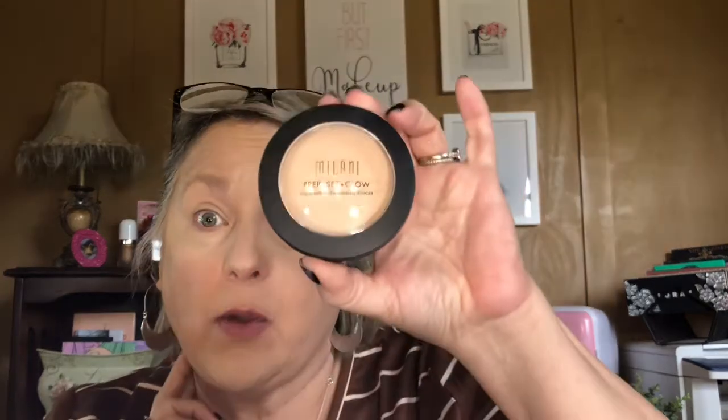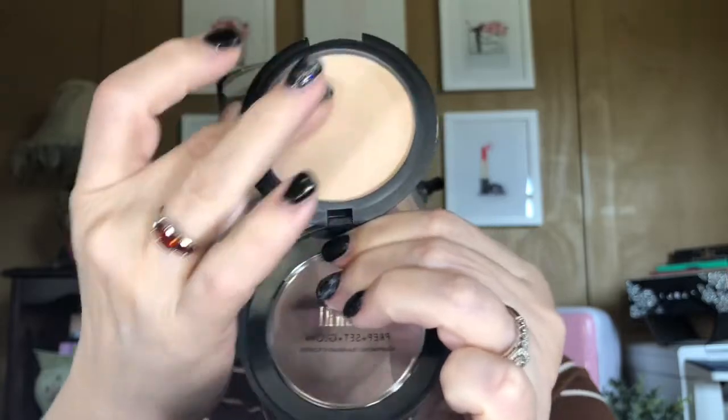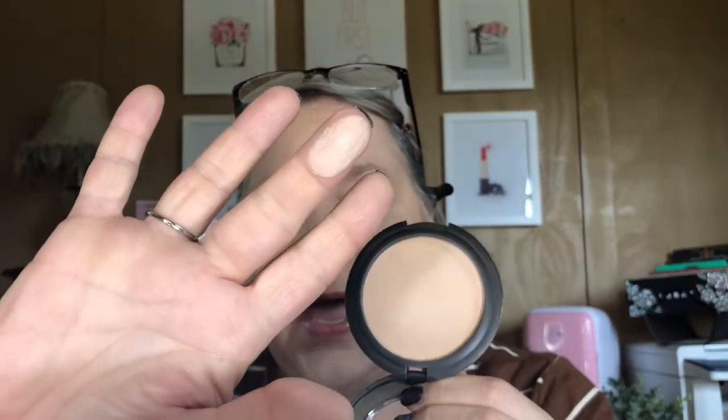All right, the next product that I have is from Milani. And I know people are going to be looking at me like, what? This is the Milani Prep Set and Glow. Not to be confused with the Prep Set and Go powder. This is the Glow powder, which is supposed to have a little more radiant effect on the skin. And people rave about this product, especially my ladies, you know, 40 plus, 50 plus ladies. I didn't really find that it did that much for my skin.